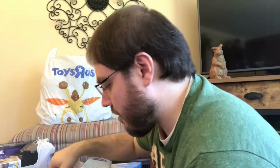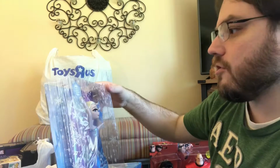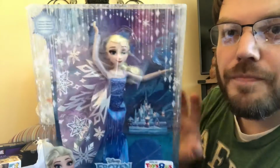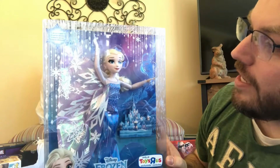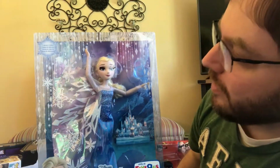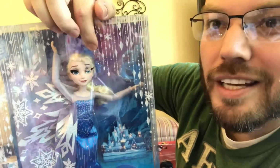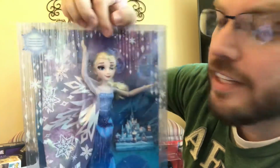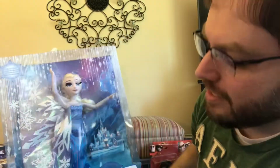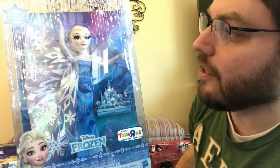And then, I believe this was just good old Frozen, a Toys R Us exclusive. This is just Elsa being Elsa. Snow Queen Elsa, I guess, if you will. She has kind of like, I want to say tinsel, but tinsel's the wrong word. Tinsel in her hair, so you can see it's kind of glittery. The box has all these really neat snowflake and dripping icicle designs on it. She doesn't sing or anything crazy like that. She's just, I thought, a really nice doll.